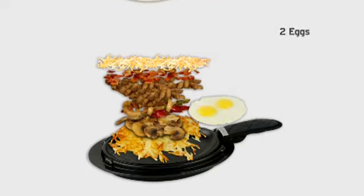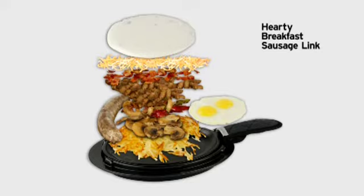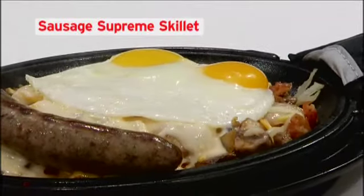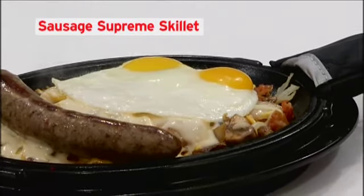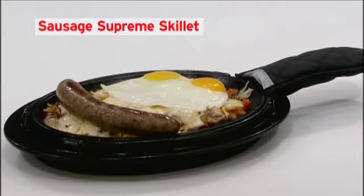Place 2 eggs near the handle. Distribute pepper jack queso over top, avoiding the eggs. Place the hearty breakfast sausage link in the open area. And then add a sizzle by placing a small dot of liquid margarine directly onto the skillet. And be sure to serve with a skillet mitt.